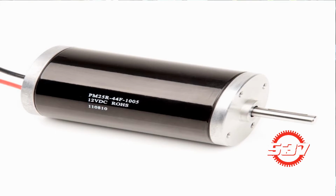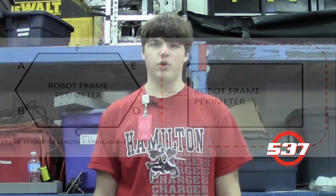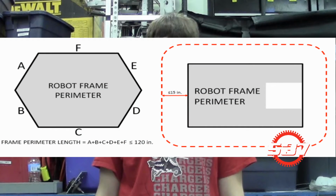Biggest problems that I see is we are using 6 drive motors this year, which can overload our main breaker and force it to shut off if we decide to turn from a dead stop. Another problem is fitting it all in the space given, which would be a 120-inch frame perimeter and a robot that's only 14.1 inches tall.